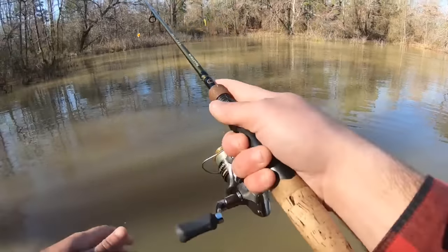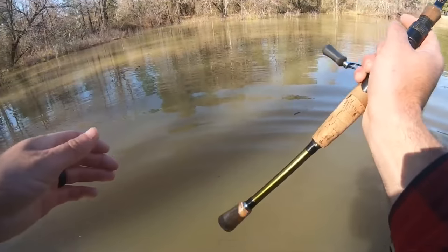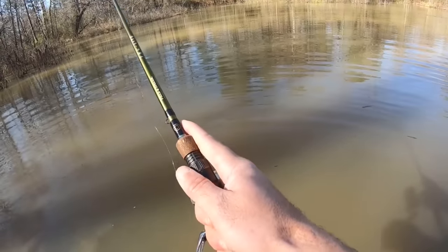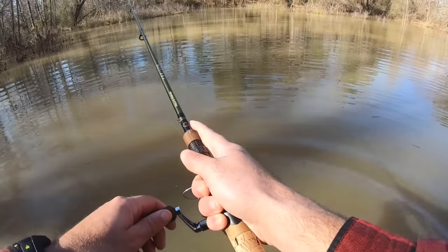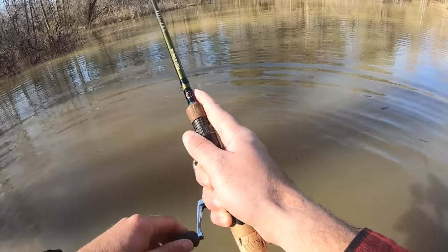So let's see what's happening. There's a little bit of water coming in right there. So we're starting down here on this end because the fish should be attracted to that moving water. So let's see what happens. Got a bite already. Are you serious? I think I just had a bite.